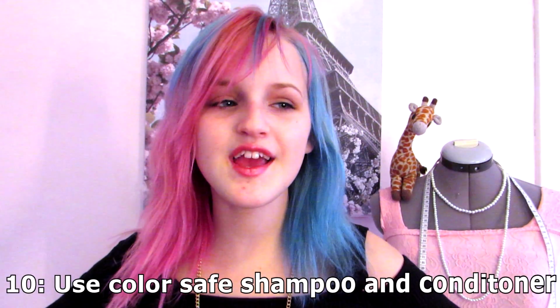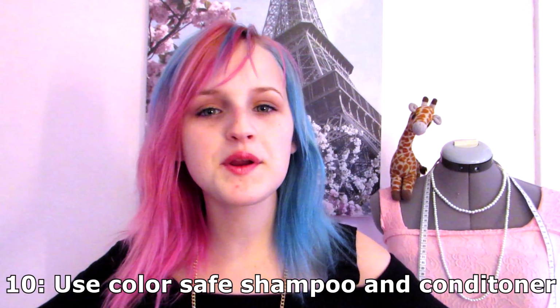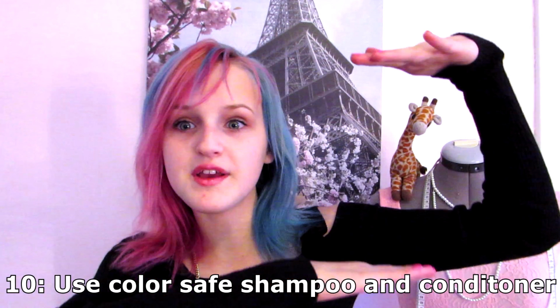And of course, this tip is one of the most obvious ones ever. It is get color protection shampoo and conditioner. I use Tresemme. They're huge bottles, and they're color safe, which means it won't strip your hair dye when you wash it, but it'll still wash your hair, keep it healthy, and give it the stuff it needs to keep it hair-like. So always use color safe shampoo and conditioner. Super important unless you want all your hair to wash out in one hair wash.